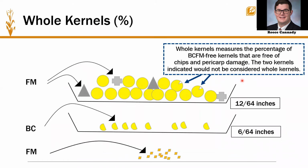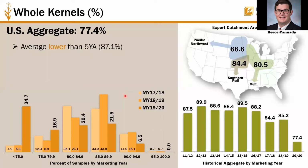So when I look at whole kernels, we have the same illustration that we had from the BCFM measurement, but the only difference in whole kernels is that these kernels here that have small chips in them, although they do not fall through the first sieve and are not technically broken corn, they would not be considered whole kernels because of the small chips. These here that have no chips would be considered whole kernels. So that's what we're looking at. Obviously, much lower whole kernels year over year.